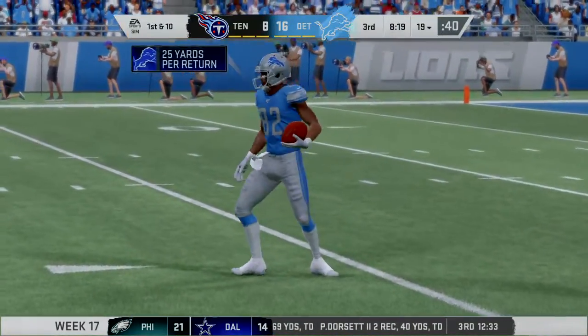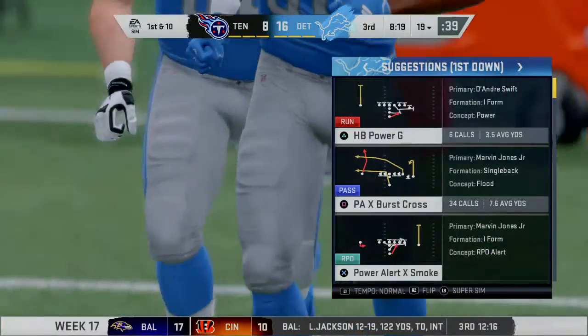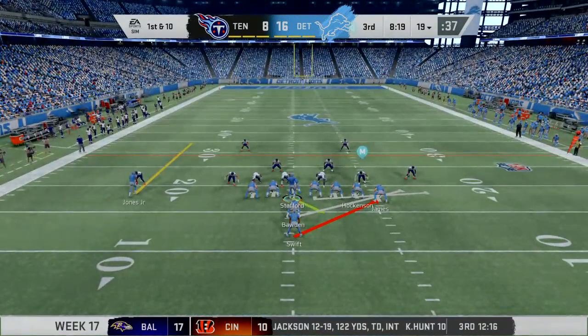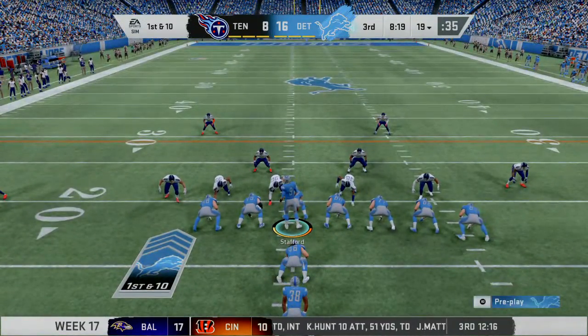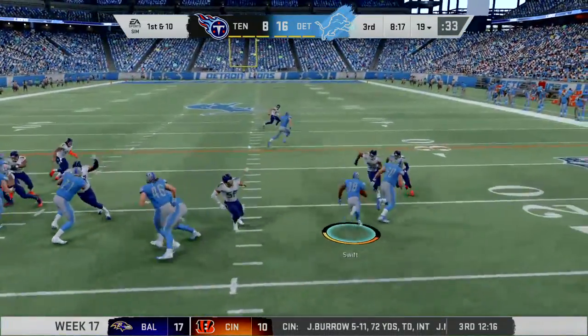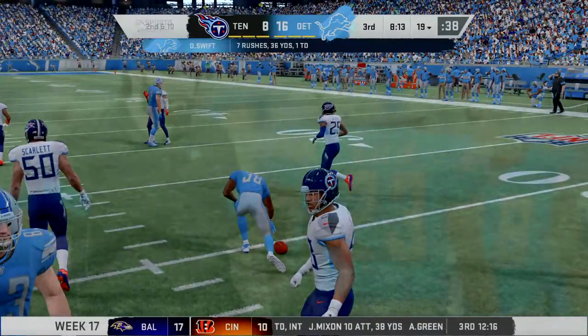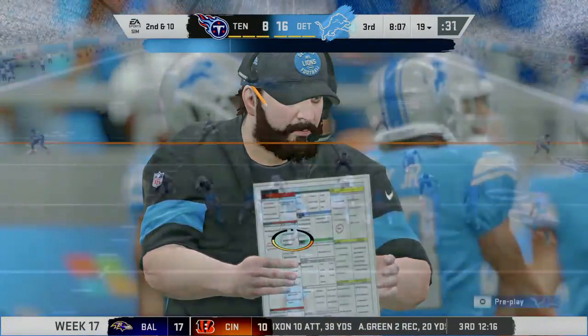A big boot that time. 57 yards the official distance. And possession will switch hands, 1st and 10. On 1st down, Swift looking for a seam but finding none. He'll get back to the line of scrimmage, and that's it.